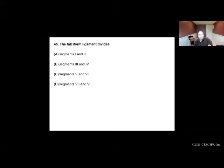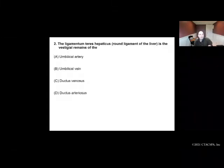Probably not. Falciform ligament, I see we got a lot of people with B's in there. That is the correct answer. The ligamentum teres, or the round ligament of the liver, is the vestigial remains of the what? B, B, B, B, B, B, B. Okay, very good. So got to get those ones right. Sounds like everybody's got it.